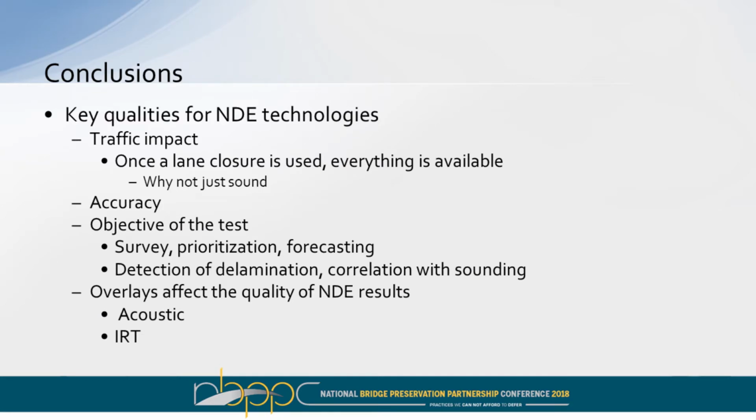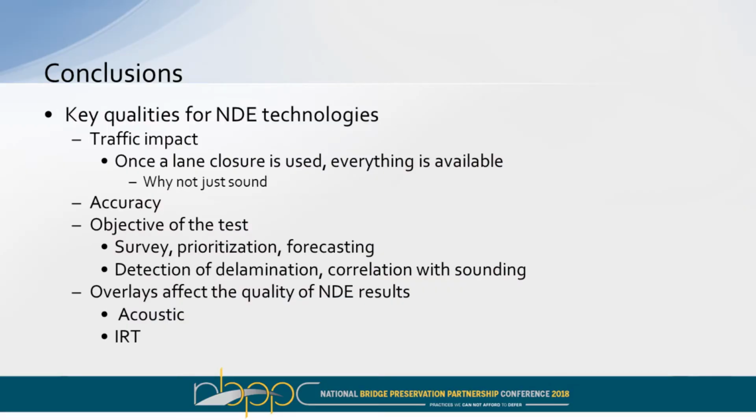Okay, so this is my conclusion slide. I'll finish up here. Traffic impact, I think, is really the fulcrum of it. The purpose of my study was just to try to describe how these different technologies work and what affects them, and how that affects your decision making, and how important it is for you to either be accurate or to not disrupt traffic, and what the relationship is between speed and accuracy in some cases.